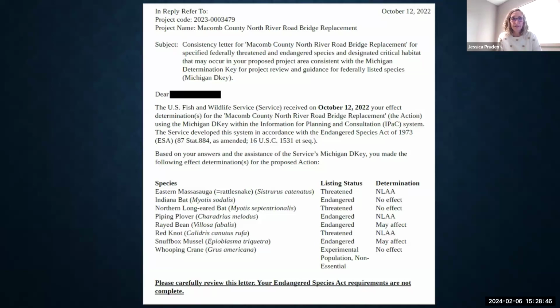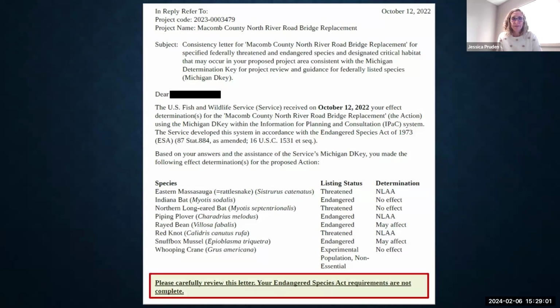And so there is language at the bottom which directs you to essentially coordinate further with our office and defines really the next steps. So once again, just another example, and you can see here at the bottom, this is another may affect letter. And once again, it just gives you that direction on what those next steps should be.